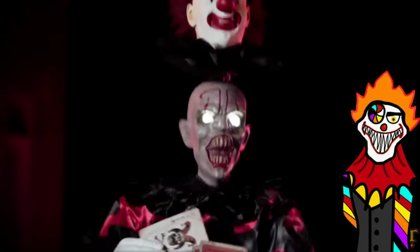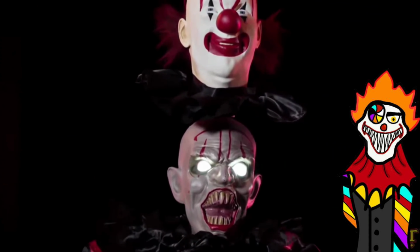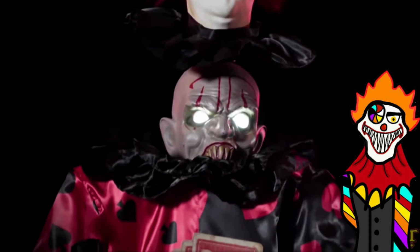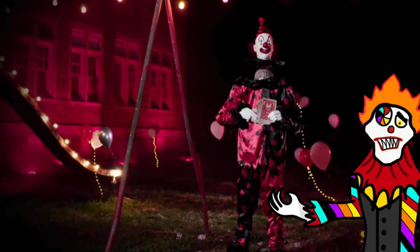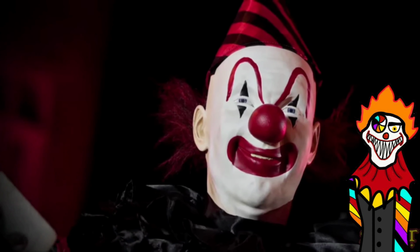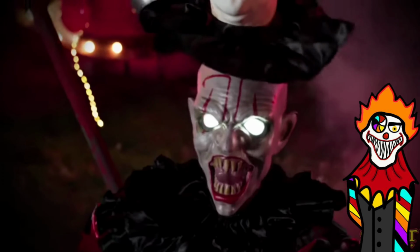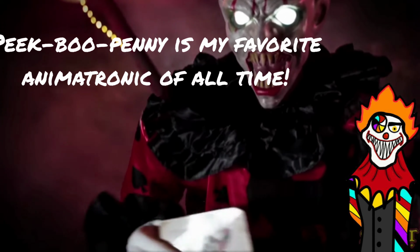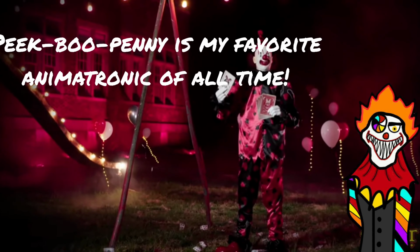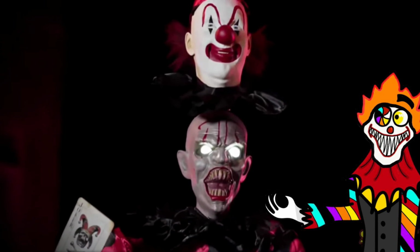Up next, we have the 5.8-foot Henry Hustler animatronic. He retails for the price of $229.99. While it is a bit on the expensive side, he does have a lot of animation, such as him picking the card, and my favorite, the head pop-up. He gives me such Peekaboo Penny vibes with the head popping, and you not expecting it. It's just so cool.